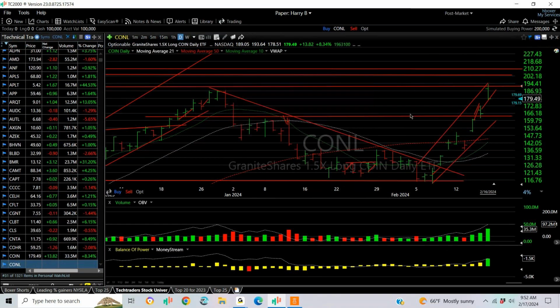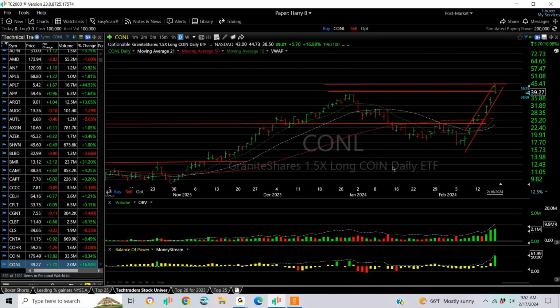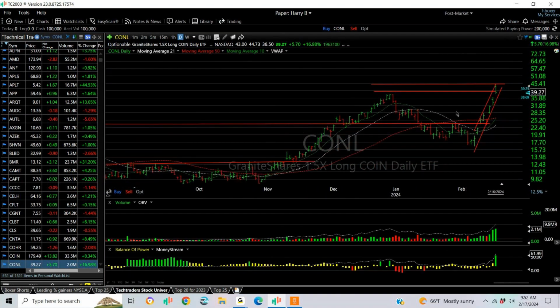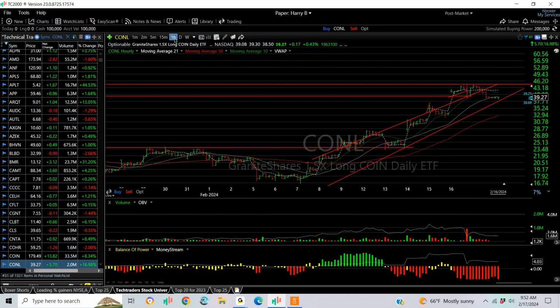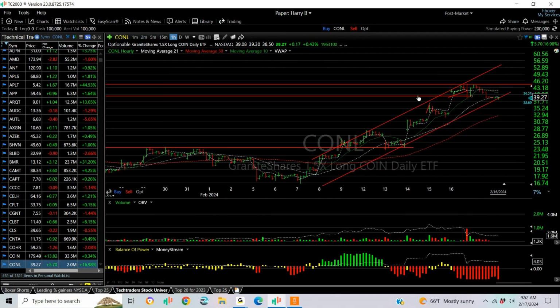CONL, the tracking stock we traded a few times, has literally moved from 1.17 to 45.6, nearly tripling. A little bit overdone there too. Here's your hourly chart. Hadn't broken down yet though. If Coin follows through, this one looks like mid-50s. Wow, it's 39 and change.